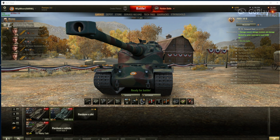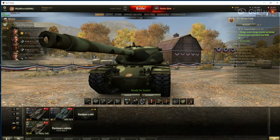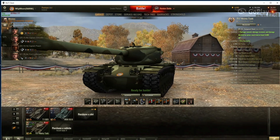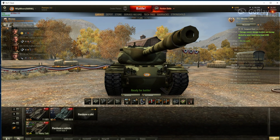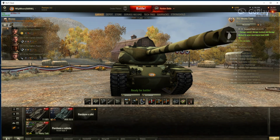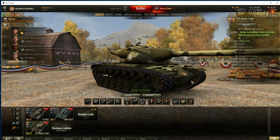I'm going to bring a bit of a quick comparison for you between the AMX 50B French Tier 10 heavy autoloader tank and the T57 American heavy autoloader tank. Now in some ways they're very similar. You've got 120 mil guns for both, 4-round clips. So basically each clip is going to do about the same amount of damage. That being said, there are a few differences in the guns, and that's where I prefer the 57.